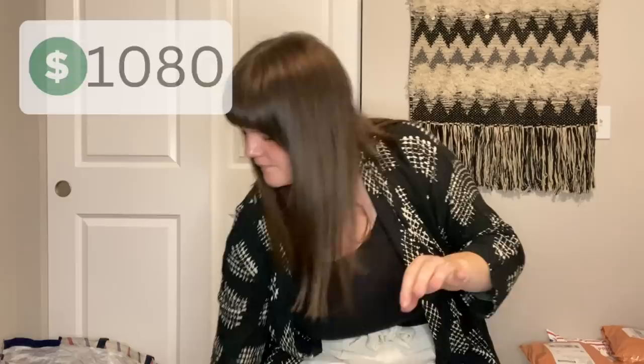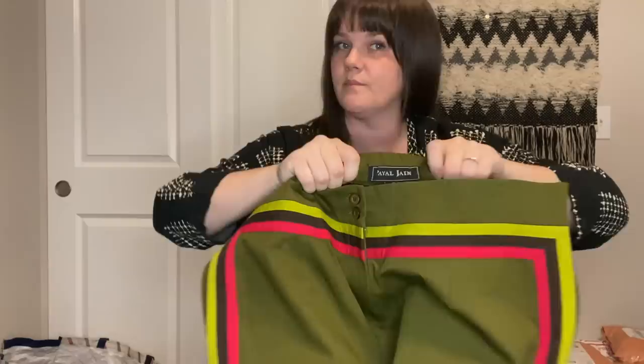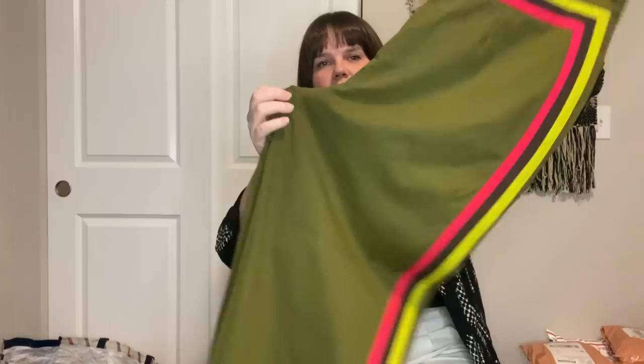This is also a new to me brand, but I would say a bolo. It's Payal Jane. I'm probably butchering that, but they are an XL, super cute, like army green trouser pant with a stripe down the side. So cute. I'll post a stock photo of these too. They are from Anthro, and I have them listed at 90. So I'm hoping to get somewhere around that for those guys. So cute.